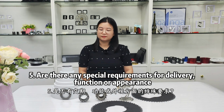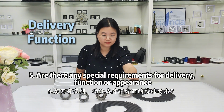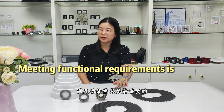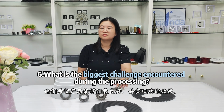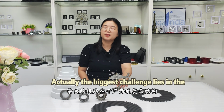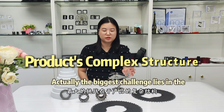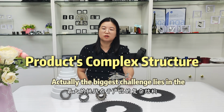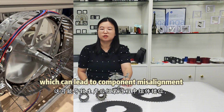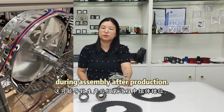Are there any special requirements for delivery, function or appearance? Yes, meeting functional requirements is the most important. What is the biggest challenge encountered during the process? Wow, this is a good question. Actually, the biggest challenge lies in the product's complex structure, which can lead to component misalignment during assembly after production.